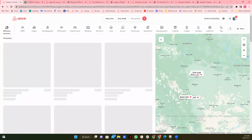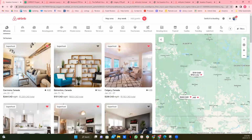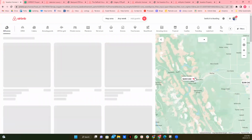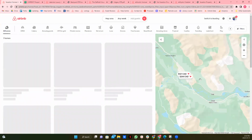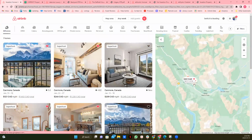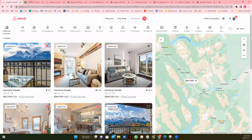So what I can do is zoom in a little bit just to give a little bit more perspective. So we have properties down in the Canadian Rockies, in Canmore, Alberta. It's a very small little town. There's only about 10,000 people that live there, but absolutely beautiful. You should definitely go if you've never been there. There's lots of fun stuff to do there.